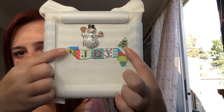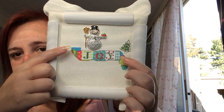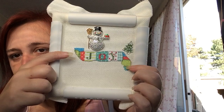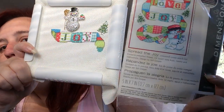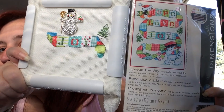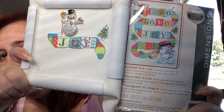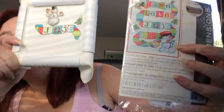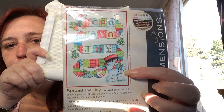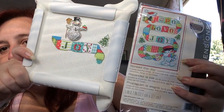And then since then I've added the tree, some more of the banner and the backstitch around that section and around the letters. And that made it really pop. So as you can see, that's the middle bit. I plan, I think, to go down to the snowman next, finish that end off, and then go up and do the top.